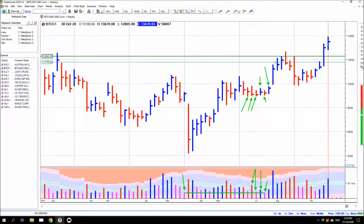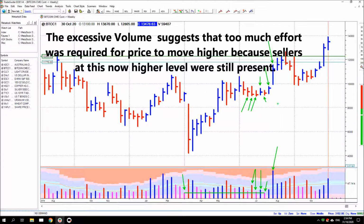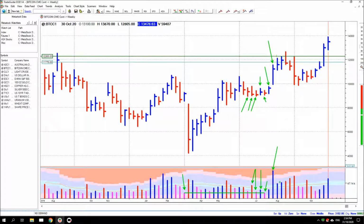Price then responded higher and then moved up on what was, and I said it at the time, excessive volume. Way too much volume. In hindsight, this was really a test of this resistance area. There was no real intent at this time, I don't think, to really push through. You can see when price actually started to challenge the level, spreads reduced and volumes were much lower than this initial push higher. This was a test of the market and there was a final shakeout that came in. And you can see what happened.